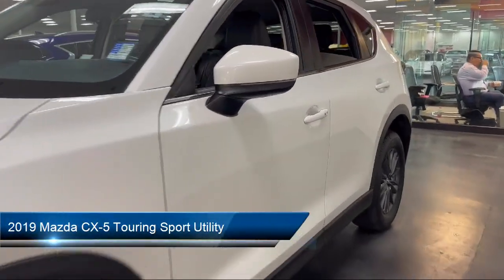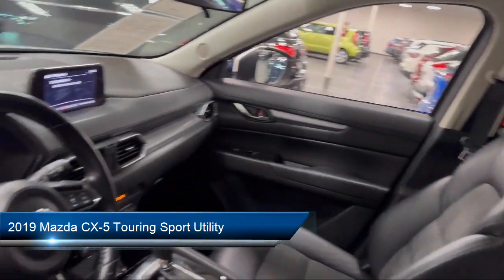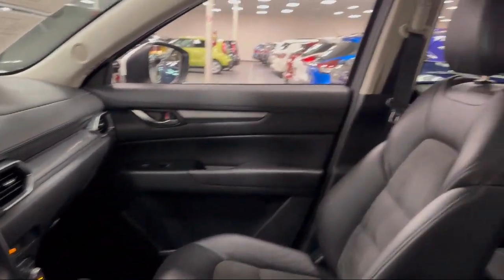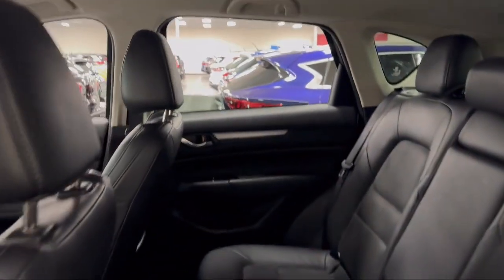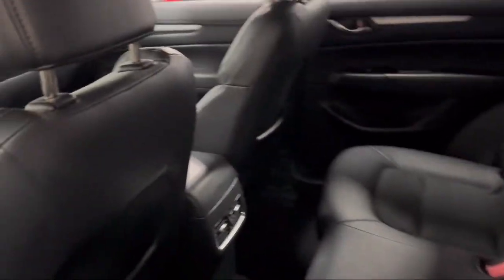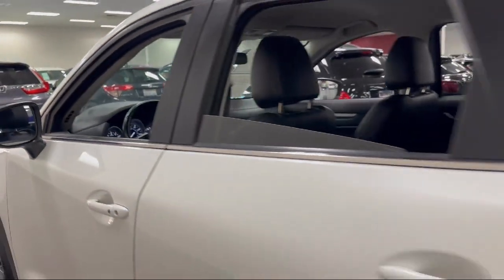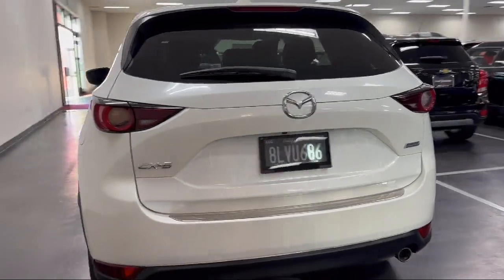It comes equipped with leatherette, rear view camera, rain sensitive windshield wipers, Apple CarPlay and Android Auto, AM/FM HD radio, electronic stability control, keyless entry, steering wheel controls, speed sensing steering, and has less than 55,000 miles on the odometer.